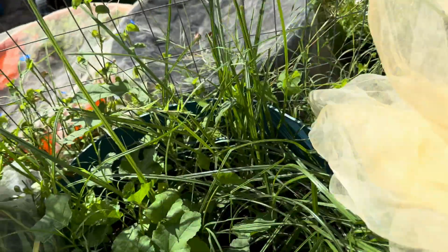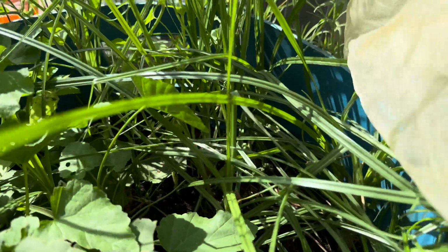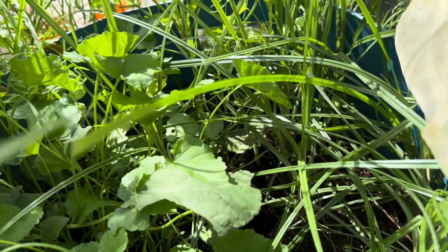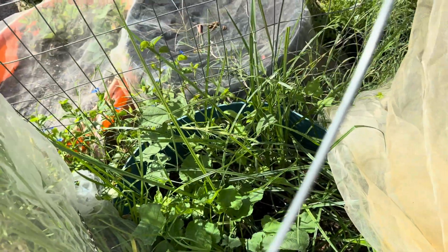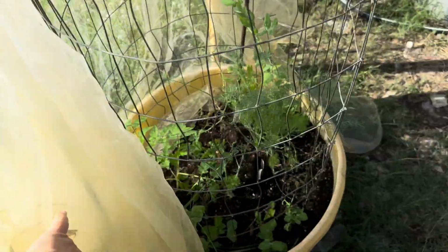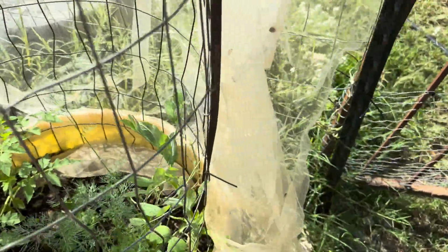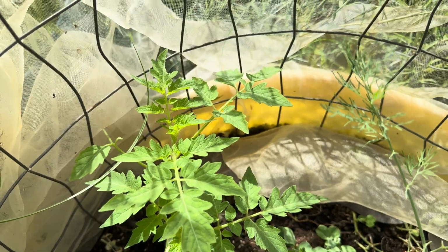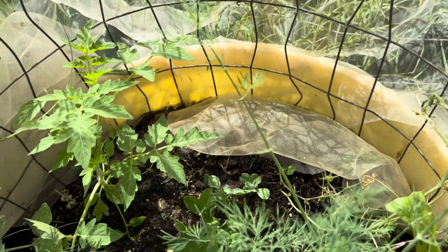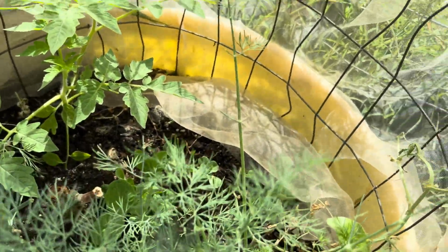And our mallow and mystery grass, I don't know if this is nutsedge, which is fine with me. I'll harvest it as tiger nuts. That'll be fine with me. And look at what we got here. Put the camera inside that fence. A tomato. I'm going to have to get that out of there because it's not going to survive.